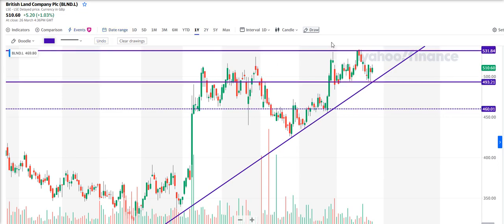That's the first point. Then I see this flag formation. Again, I've talked about all of this previously. Look how price is contained within a box, and it's consolidating. So potentially it could go back up again and maybe break out. So that's the second reason.